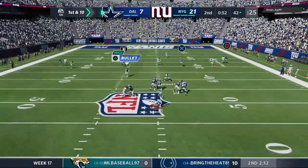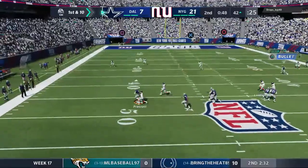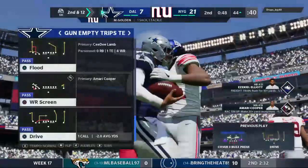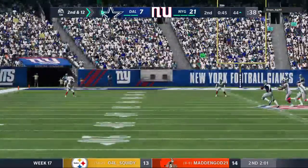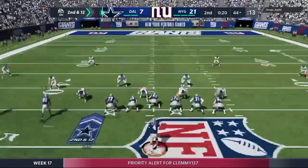On 1st and 10, Prescott. Forced out to his left. And eventually taken down here. Great coverage downfield. Marcus Golden in there to get him, and that is sack number 6 now for him on the year. 2nd and 12 now at the 44-yard line.